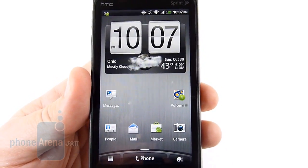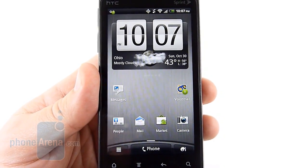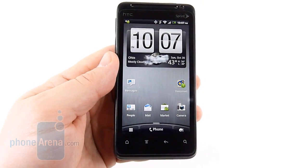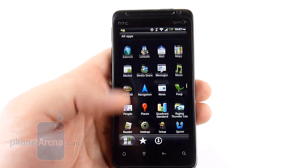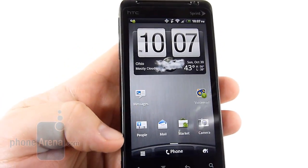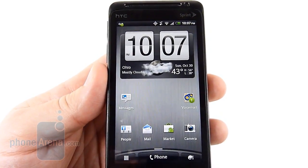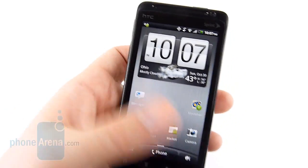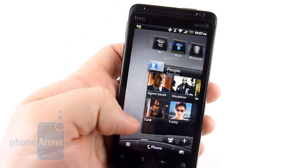The display is a little bit smaller. It's only 4 inches. However, it's QHD. It's a Super LCD panel, so it's the most pixel dense panel that we've seen from HTC yet, and it's beautiful. It looks very sharp, very vibrant. It did wash out some in direct sunlight, but for the most part we had no problems reading it. Looks really good.